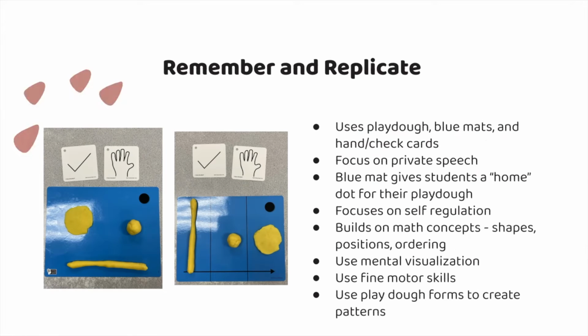We focus on private speech with this. Every activity that I'm going to talk about has an element of self-regulation to it. So that waiting, the turn taking, being able to control what you're doing and work on that while you're having a good time and having fun and learning different concepts. So this uses shapes, positions, ordering for math. We use mental visualization. We use that working memory. And then we use Play-Doh forms to create different patterns.